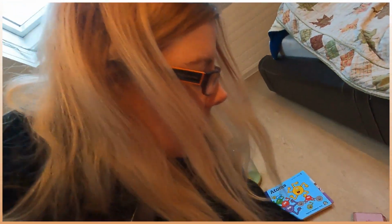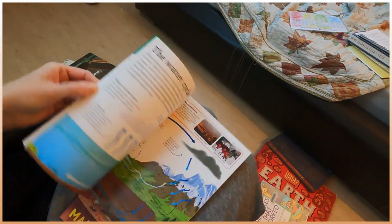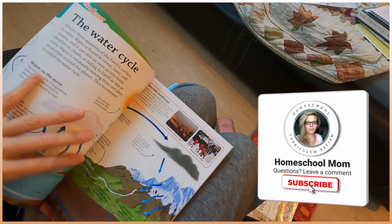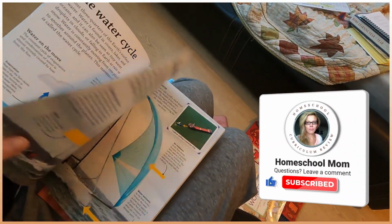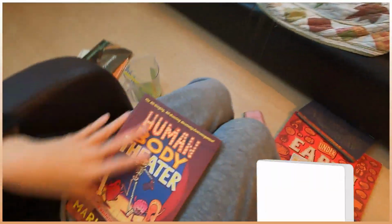And then let's see, I'm getting close to 2 of my favorite books. Well, first, before I get to the 2 of my favorite books, this one's good. It's all about energy, laws of motion. It is the DK Find Out Science and the water cycle, forces, things like that. So definitely good.